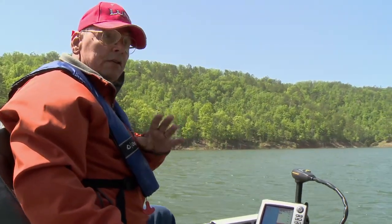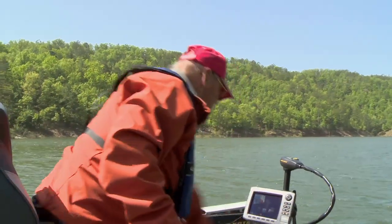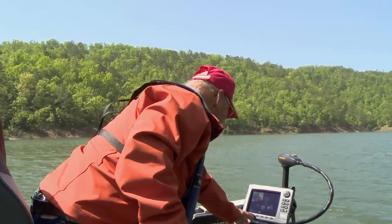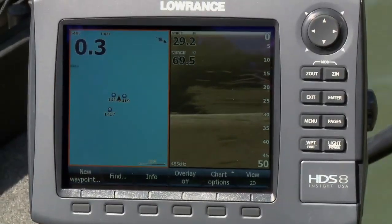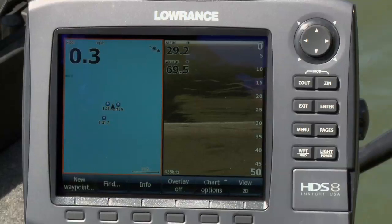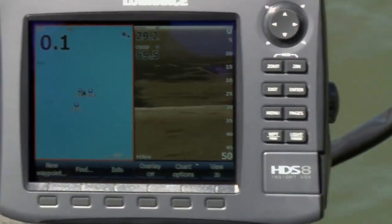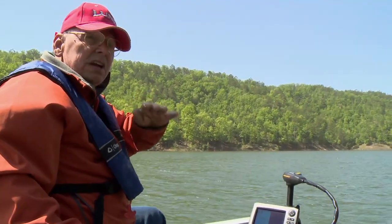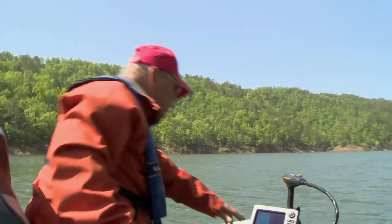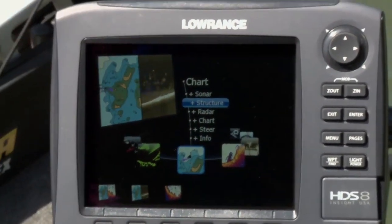When I'm looking for the fish on the brush piles, however, I'll usually go to pages and I'll be looking for them by using the down scan. But when you move at very slow speeds, your down scan gets kind of hazy. It doesn't show as good a picture as it does when it's moving 2 to 3 miles an hour. So I just go to pages and come up and go to sonar.